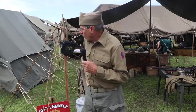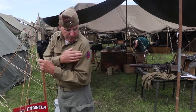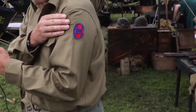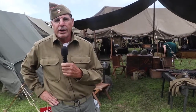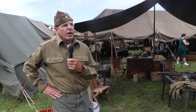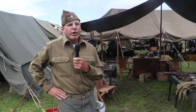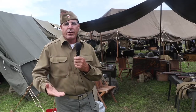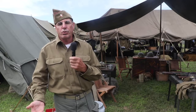Again, we're 105th Combat Engineers. We're part of the 30th Infantry Division. We were known as the Old Hickory. That's our infantry patch, and we were basically National Guardsmen out of North Carolina is how we were formed. We were part of D-Day. We were D-Day +4 on the beach landing, so we didn't actually come in on D-Day, but 4 days later is when the 105th Combat Engineers were put ashore.